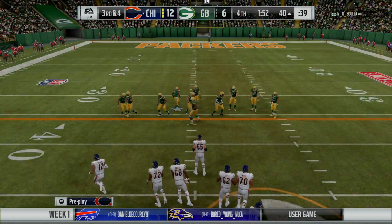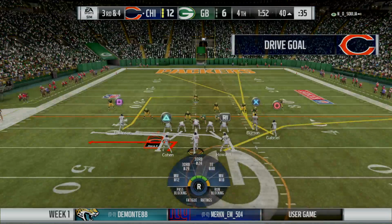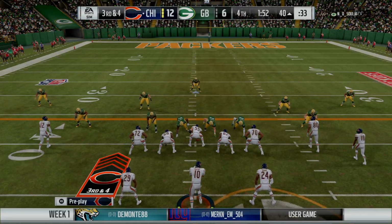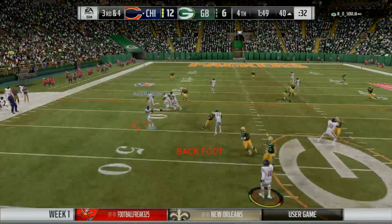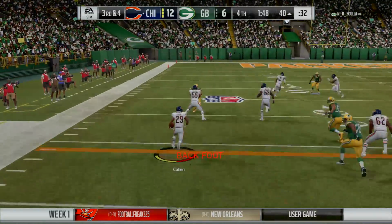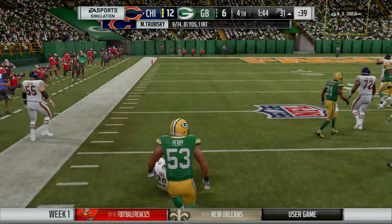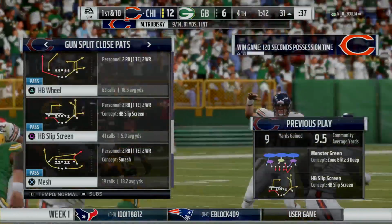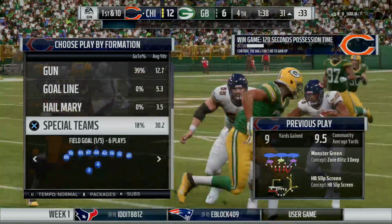The Bears on third down. Just 1 for 5 to this point. This is 3rd and 4. Here's Trubisky. The screen pass here to Cohen. And he's able to get it to the 31, and that's enough for the first. 9 yards on the pickup there, and it keeps the drive alive.